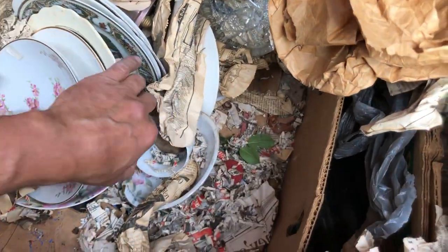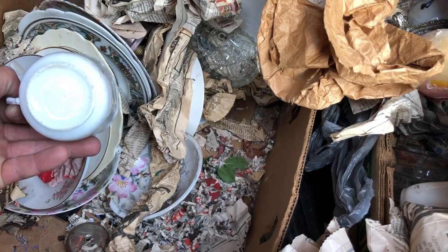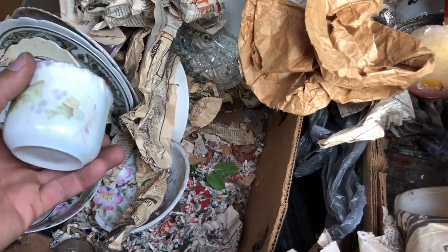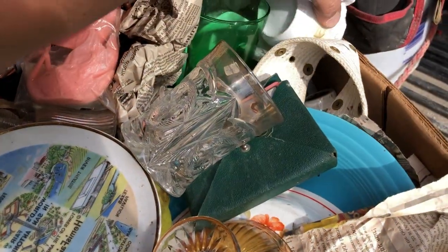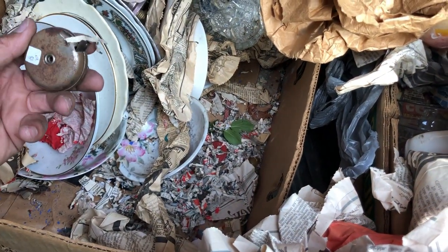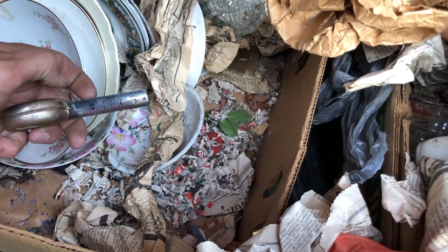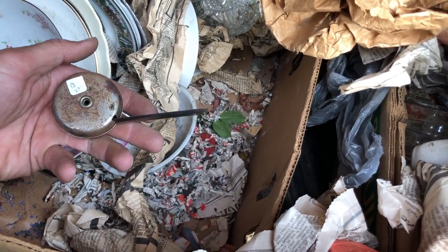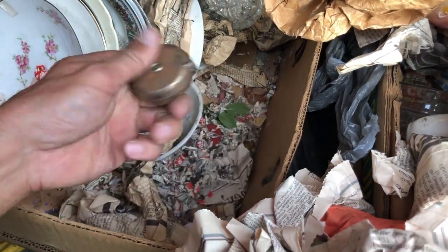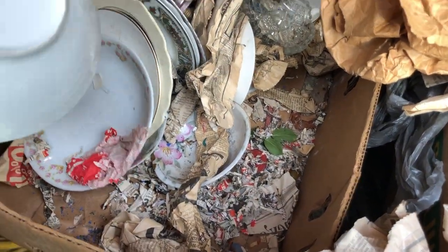Drink your tea in that. And here's another little one. I don't know why, those just have a nice feel. Probably junk. Tape measure? Oh yeah. Can measure some stuff out with that. $2 did not sell. All right, we got some plates here again.